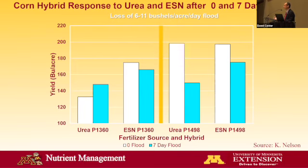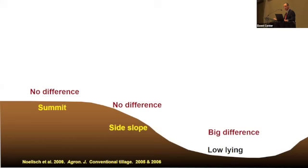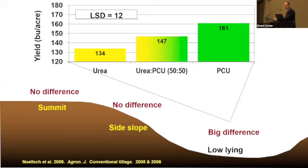So again, wet conditions: if you expect to have really wet conditions, and we never know that, right? We cannot really predict the weather very well. But what we know for sure is we have parts of our fields where it tends to be wet more often than not. Those may be the areas where you want to target an application with ESN compared to urea, because the odds of having a benefit there will be greater. And this is kind of what this slide shows.